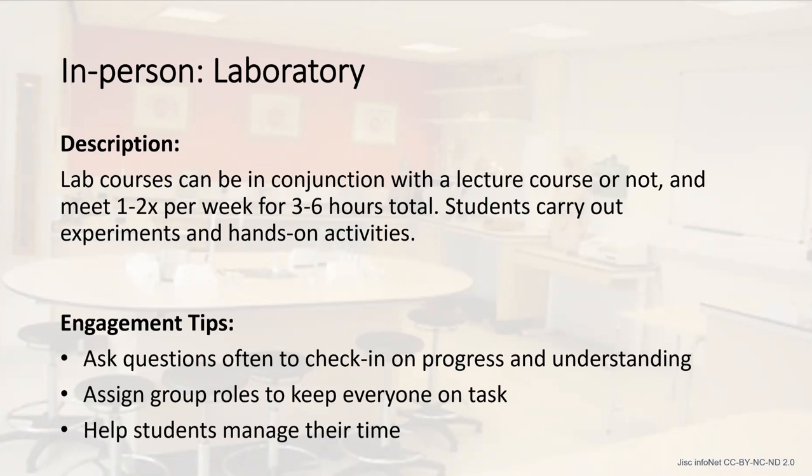Assign group roles so every student has a job, and help students manage their time. Kindly encourage them to move on between activities, give them study tips, and advice for working well in their groups.